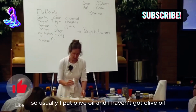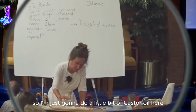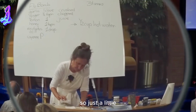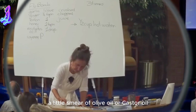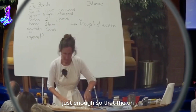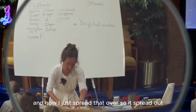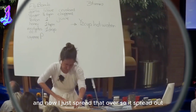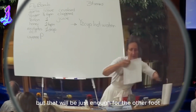So usually I put olive oil, and I haven't got olive oil, so I'm just going to do a little bit of castor oil here. So just a little smear of olive oil or castor oil, just enough so that the cayenne pepper will stick. And now I just spread that over so it's spread out. And I have put a little bit too much on there, but that will be just enough for the other foot.